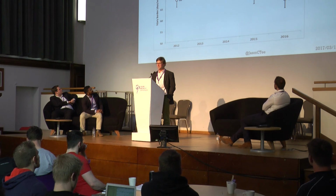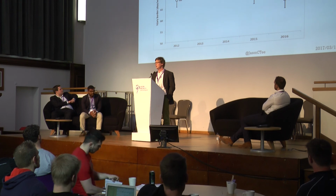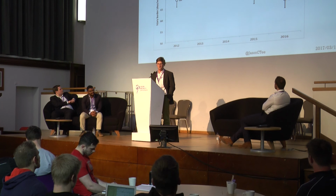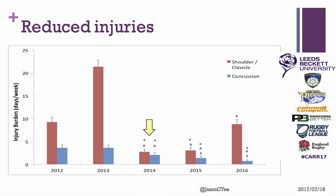And that sort of self-fulfilling prophecy really helps get coaches on board, because when they see a graph like that, and at the same time their results are going pretty well, they decide to reinvest and redouble their efforts in terms of that. But the last little slide I wanted to get in there was particularly this around contact injuries.